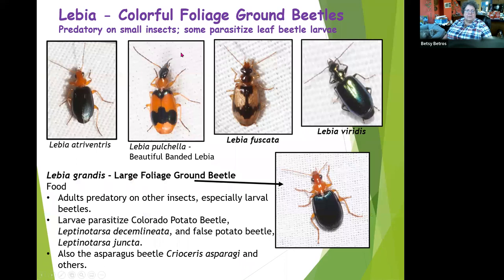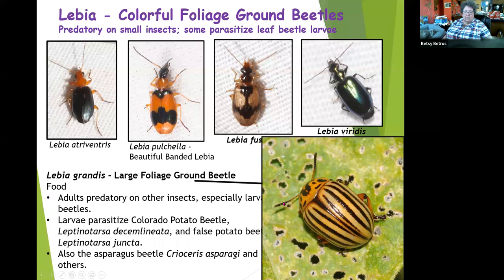Now, these are also part of that group, but this is a genus, Lebia, colorful foliage ground beetles. Most of them you look for on flowers and plants. They're less likely to be on the ground hunting for food; they'll be on plants. And these are just a few of those. Some of them are brightly colored, like that one. This is the large foliage ground beetle. Why do I have that? Oh, that's right. They parasitize Colorado potato beetle, which is that. So they're a very important biocontrol of the very pesky Colorado potato beetle. They also parasitize the asparagus beetle, which if you grow asparagus, you've probably seen them.